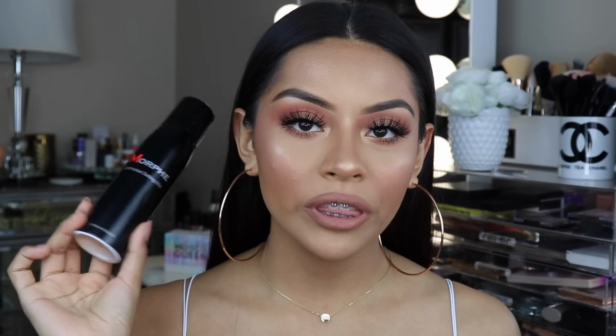But yeah, guys, last but not least, I'm going to go ahead and set my makeup with the Morphe setting spray. It smells so good too. Alright guys, so that's pretty much it for my everyday full coverage glam. I always fall in love with this makeup tutorial every time I do it, just because my skin looks super dewy and glowy, and it just looks like I tried a lot, but I really didn't.